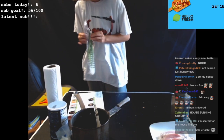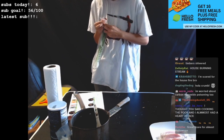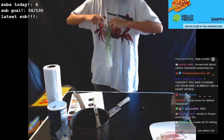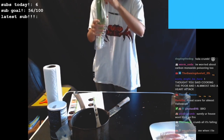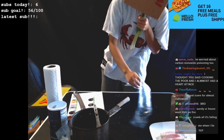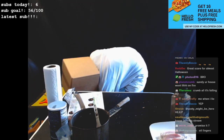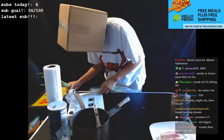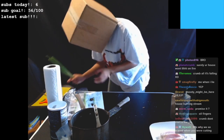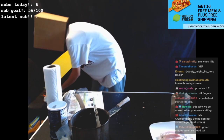I will not cause any damages to me or my room. Especially not my room. I am not messing up my room. I love green onions! I love green onions so much! Thinly sliced scallions separating white from greens. Keto. Let's do this.